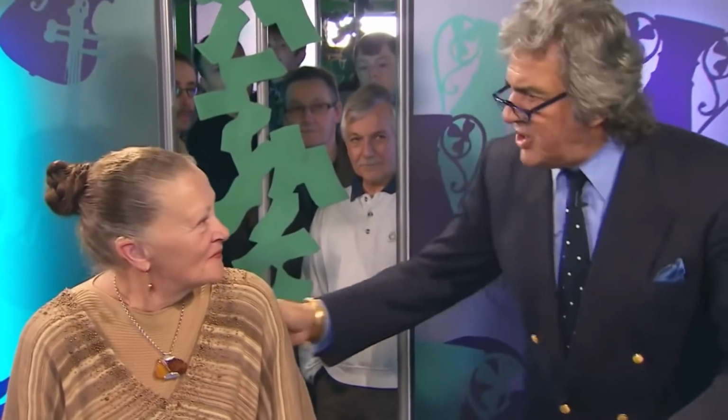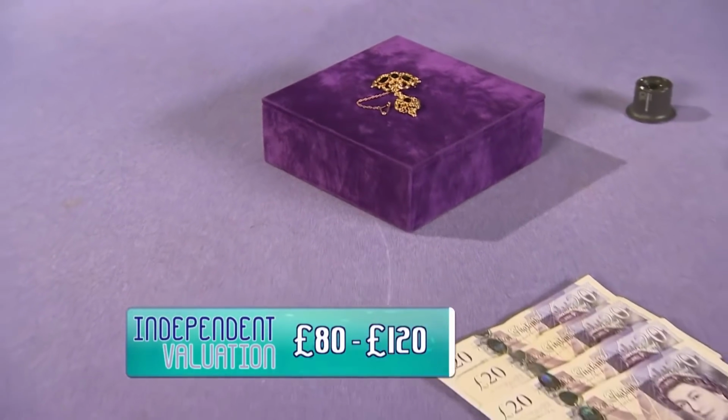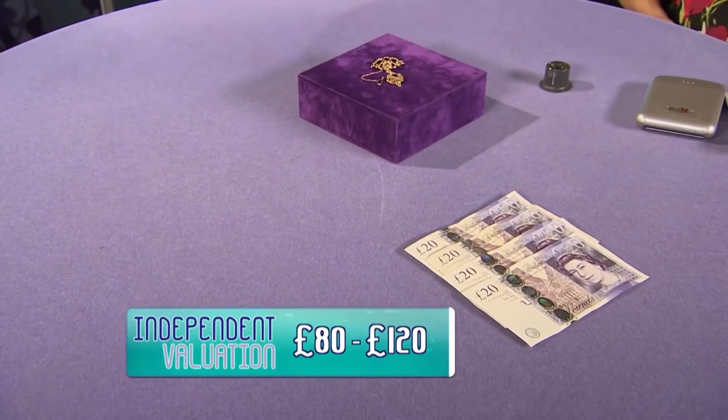Now, I know you're a lip reader, so I'll come in this way. 80 to 120 pounds is the estimation. We're getting up there. We feel perhaps a little bit more. Right. So it would be nice if we could get another 20 pounds, but I'm going to leave you with this rather generous dealer. Thank you. Thank you for your help.